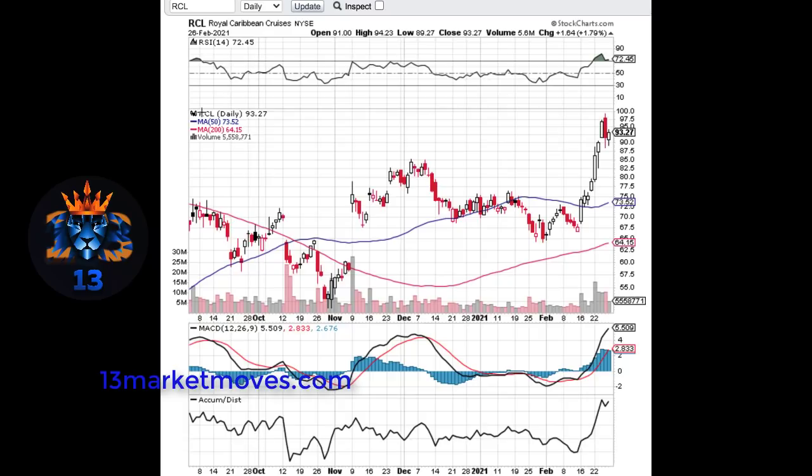So RCL was able to secure some lines of credit. It's currently doing no business in relation to the type of activity it had before. It's losing billions of dollars, just like all the other cruise lines. And they're bidding this stock up again on the worst earnings report in the history of the company. Now, you tell me, how excited should anybody be buying the worst report in the history of the company that's on the verge of bankruptcy.